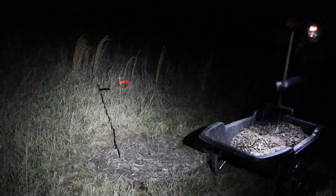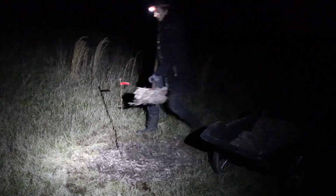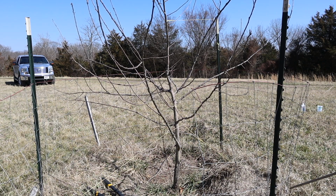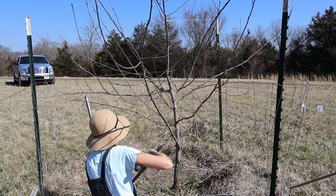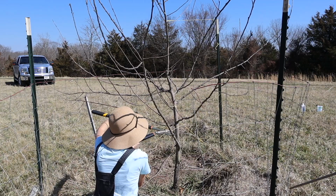I gotta go up and grab a couple more cages for these just temporarily until we get the fence up. Cool, okay. We're in early March and I am pruning my trees today. This is not going to be a how-to video because I am no expert. I've had fruit trees for 5 years and this has been my learning time. And because fruit trees take so long to mature, I still feel like I'm kind of learning as I go along. I know about the basics and I follow those.